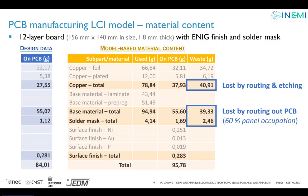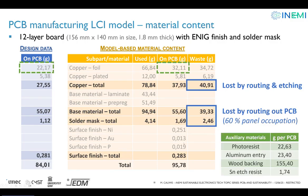If we compare our estimations in the model, based on those percentages, with the actual design calculation, we see that we're not that far off, except for the copper foil calculation for the inner layers, which is obviously related to the percentage of copper you have on those layers. Important to highlight here also is that for about 100 grams of PCB, you need quite a lot of these auxiliary materials, especially aluminum and wood backing material for the drilling. So these can be quite significant contributors to the waste that is generated.